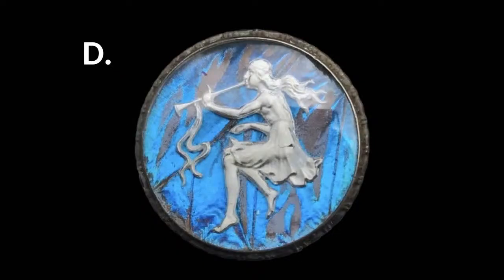Good job, everybody. And then our last one, D. I think you'll know exactly what this one is. This one is different from the first example that we looked at, where there was actually a glass backing. And you can tell that this is indeed natural material because there is a little bit of wear, maybe a little bit of water damage around the edges.